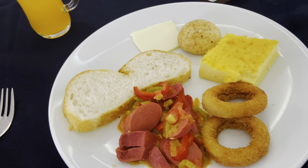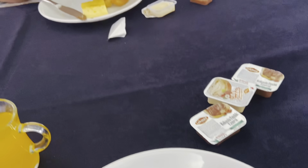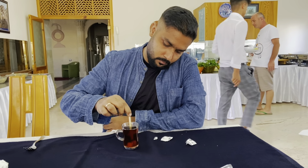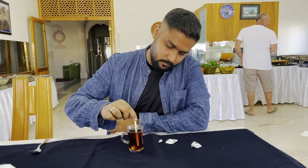Then it was time for some amazing breakfast at our hotel before we head out for the rest of the Cappadocia tour. And to top it off, we had some amazing Turkish coffee as well.